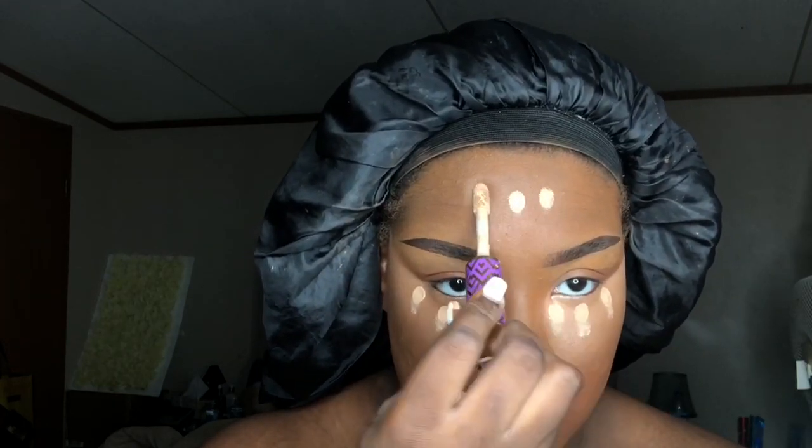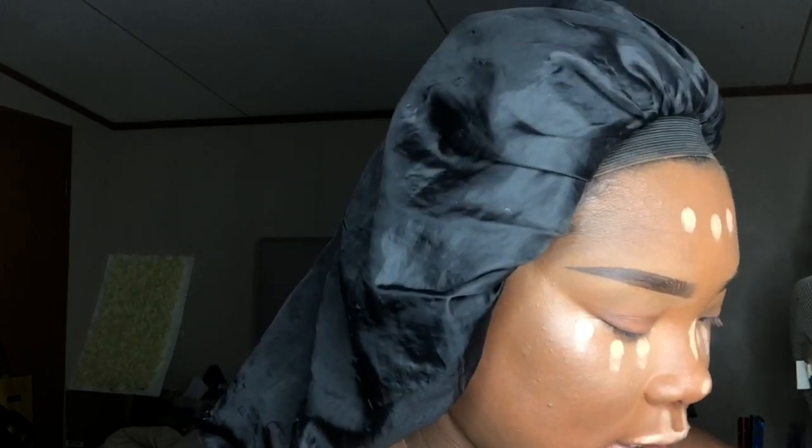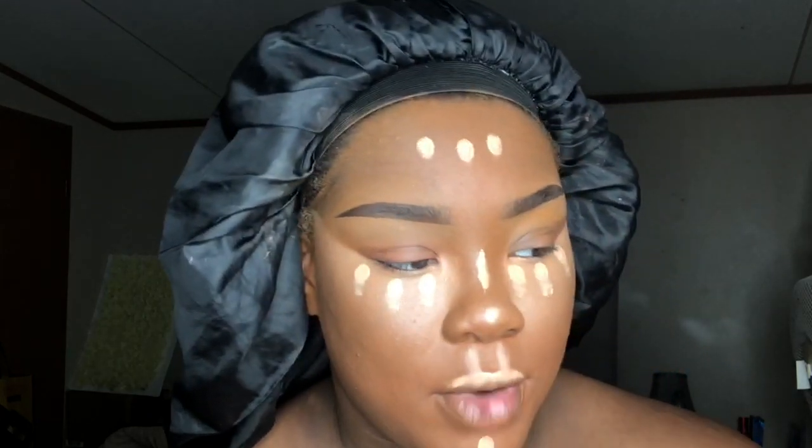So now what we're going to do is go in under the eye. Three dots, one dot, three dots. Lightly go on our Cupid's bow to define that. A tiny little bit on the tip and a little bit on the bridge like that. And the key to doing this is, now we're really sculpting. Before we were brightening, now we're sculpting.